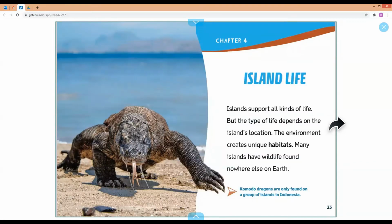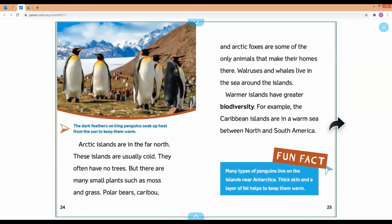Chapter 4, Island Life. Islands support all kinds of life, but the type of life depends on the island's location. The environment creates unique habitats. Many islands have wildlife found nowhere else on Earth. Komodo dragons are only found on a group of islands in Indonesia. The dark feathers on king penguins soak up heat from the sun to keep them warm.